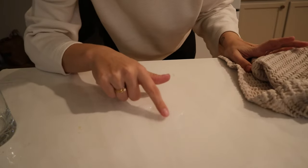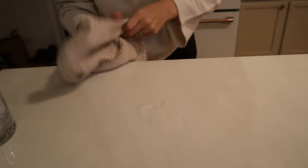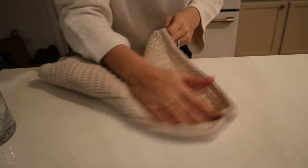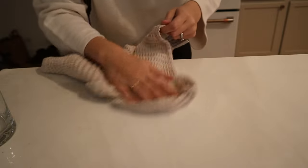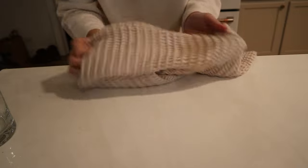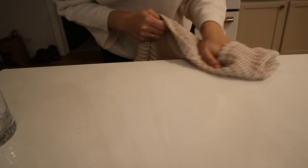Okay, hopefully you can see this. I just dumped a little bit of water on the counter and I'm just gonna try and wipe it up and we'll see if it just spreads around or if it soaks it up. Okay, it definitely soaked it up.